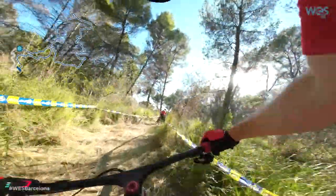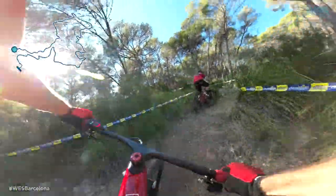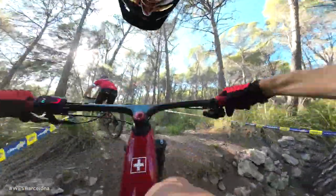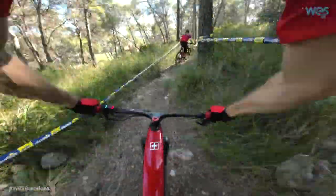Now we're heading into the last section of the track. A lot of turns, up and down, loose ground, some rocks. It's not possible to overtake here, but you can make a lot of time on your opponents if you have the line right.